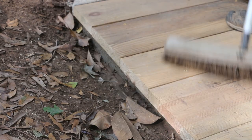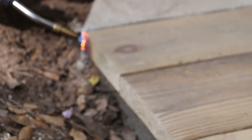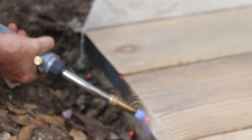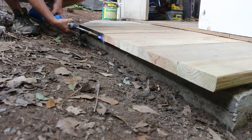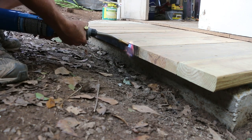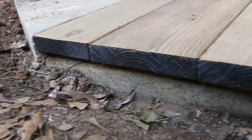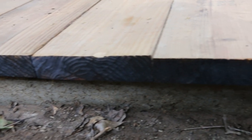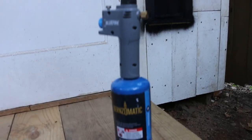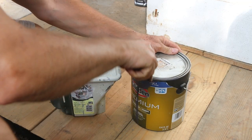While I'm Shou Sugi Banning, I'm gonna go ahead and hit the front edge of the deck wood here. If I keep the flame low enough, it should just blacken the sides and not the top of the wood. That's beautiful. Obviously, a propane torch is a great way to do Shou Sugi Ban. It's time to paint. I'm gonna go back to my exterior gray.